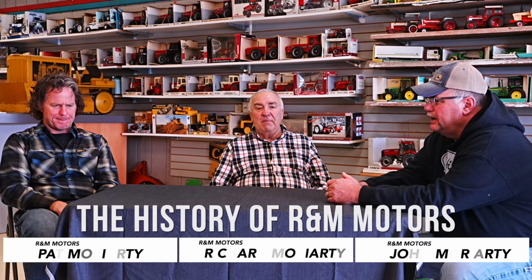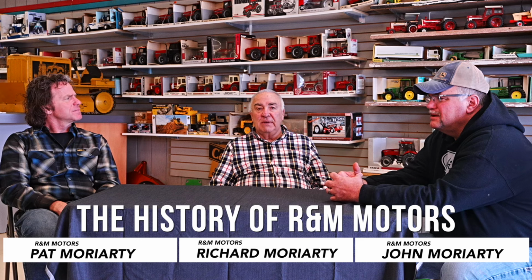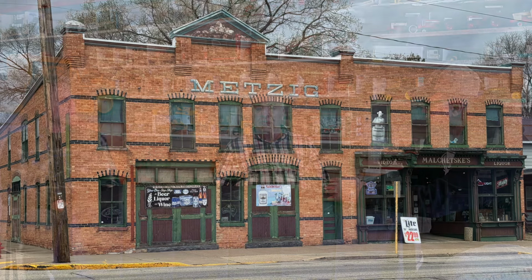Downtown, right on Main Street, is a blacksmith shop, Metzik Blacksmiths, they were. And she was a dirty building. That building, dirt floor, didn't it? Yeah, it had a dirt floor and wood beams, everything. It was really an old timer. Wood stoves and belt driven equipment was there. It was quite a building.